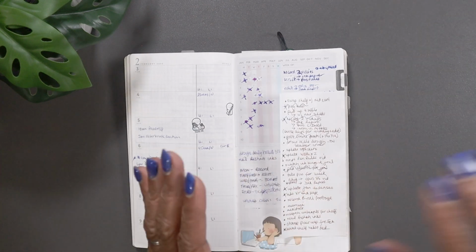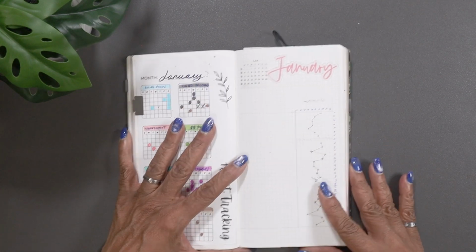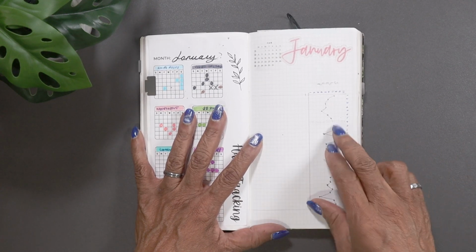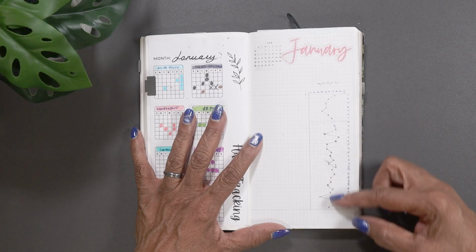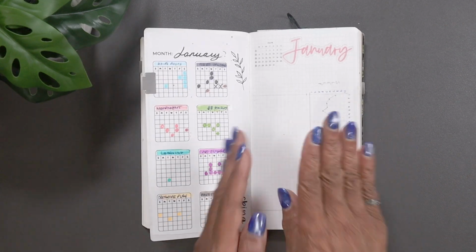The other part of this planner, WM, is the tracker. So I started with just the sleep tracker, and I'm going to give you the truth. I filled this in about 3 days ago. I had this much filled in, and I went through my tracker and got all of this filled in. This is my sleep tracker. This is the only thing that was in this book.